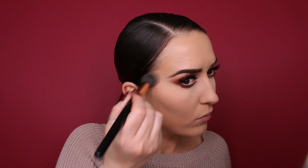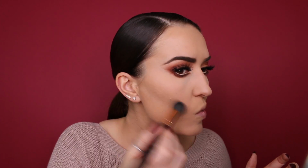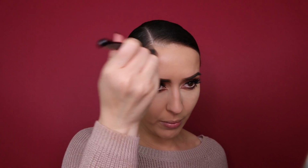So now let's just blend this out. Sometimes I watch videos of some girls contouring their face, they'll be white skin and their contour shade will be like the darkest contour shade they make, and I'm just like, wow, okay, let's see how she blends that one out. See, like that's all you need for a contour in my opinion.